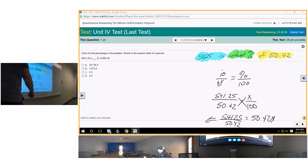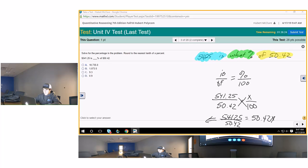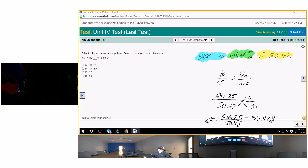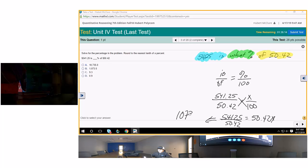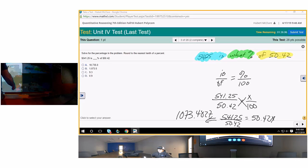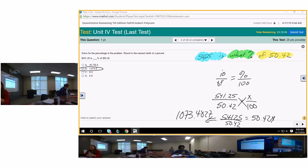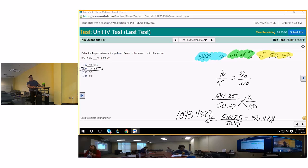What do you get? Give me three decimal points. 541.25 divided by 50.42. 1,073.4827. So that's going to be 1,073.48%. So which one is it? Should be B. Is over of equals percent over 100.